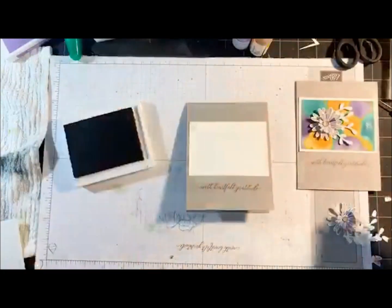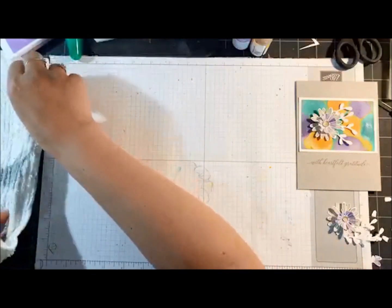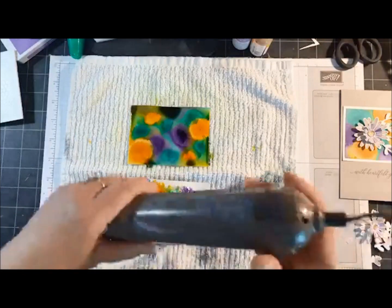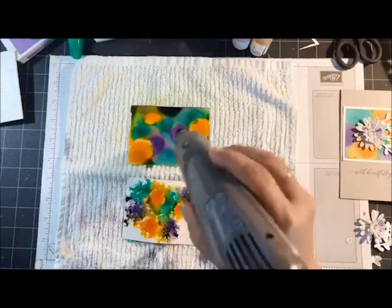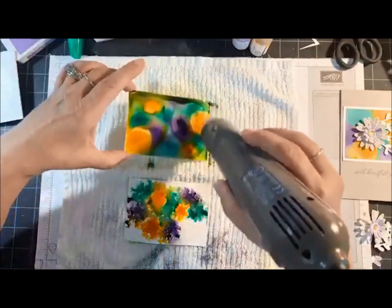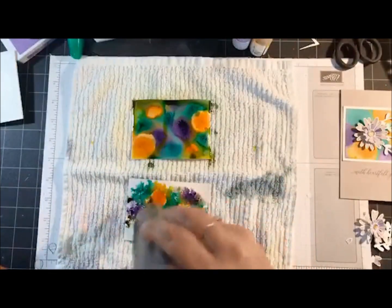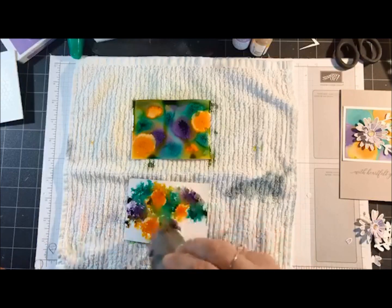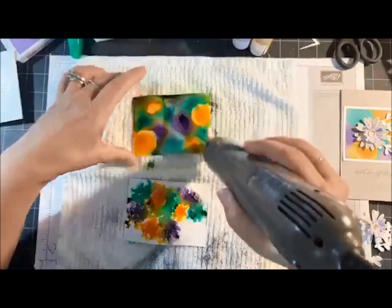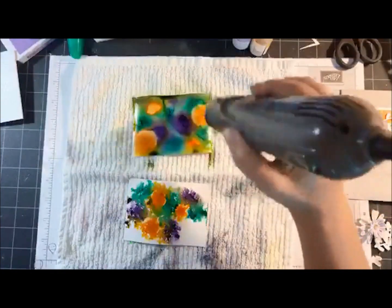Okay, so that's all ready to go to add my glossy paper layer. So let me bring my layers back in, so you can see how they're starting to dry. So let me go ahead and use the heat tool to move things along. I'm trying to move some of that excess water off just to make it quicker. And I am going to cut off the ends, so even though there's some ink pooling on the ends, we'll be able to cut that off.